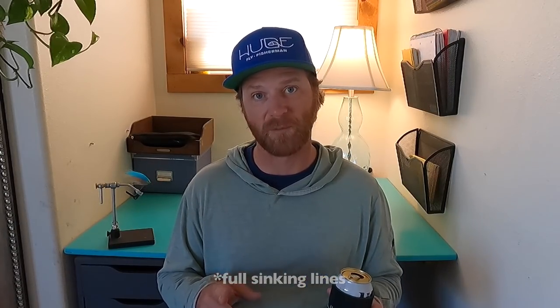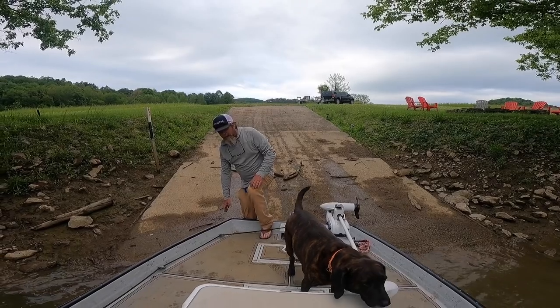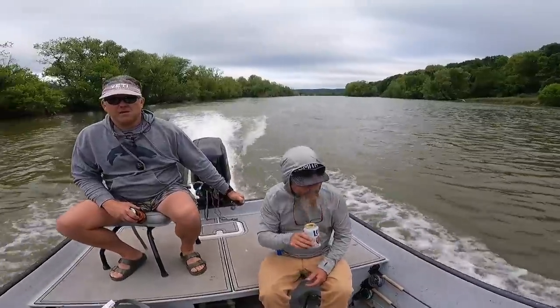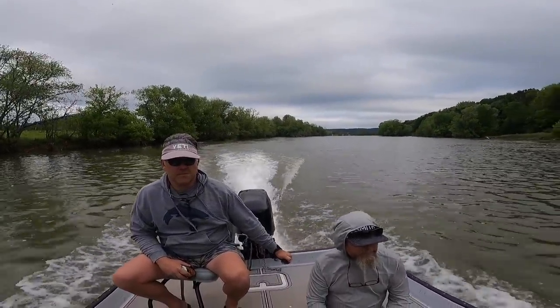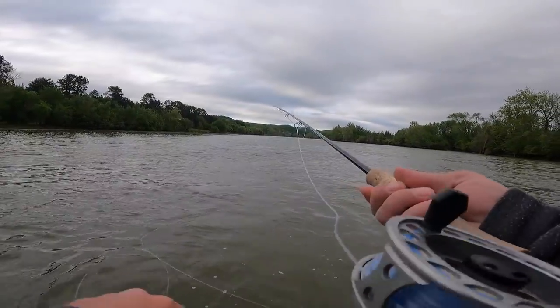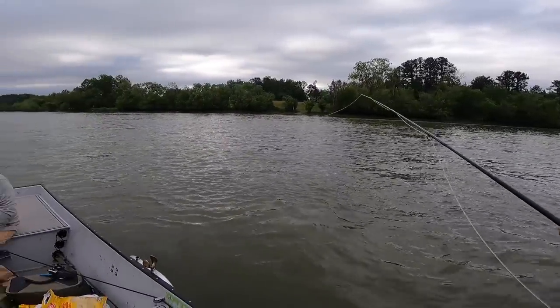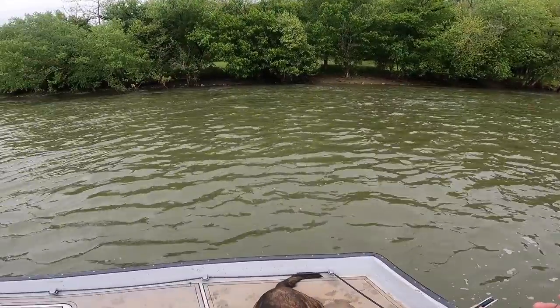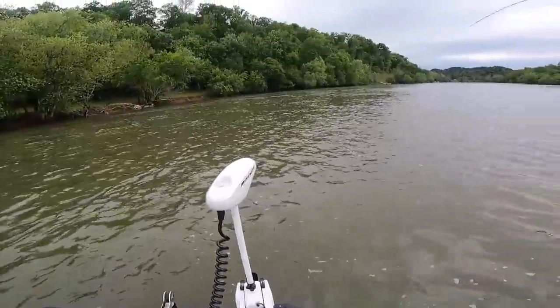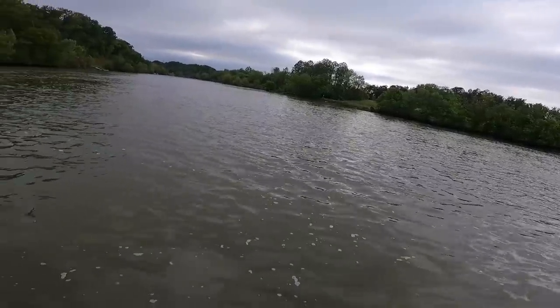Oh, we're using seven weights with sink tip lines and white streamers. Okay, ready? Let's go. Red eye? Mm-hmm. Okay, let's fish. What'd you say, don't use this one? This rod is no good, apparently. But what am I trying to catch right now? Skipjack. Skipjack, Tennessee tarpon. And they eat this streamer thing? Some sort of, oh yeah, it's a clouser.